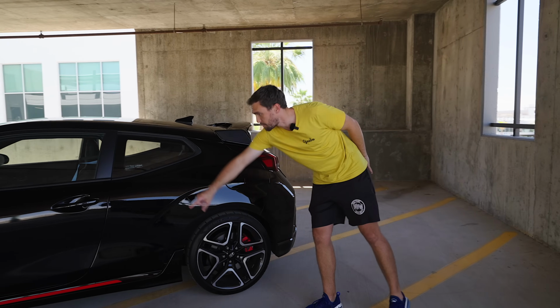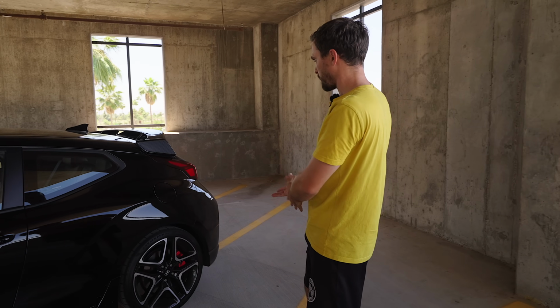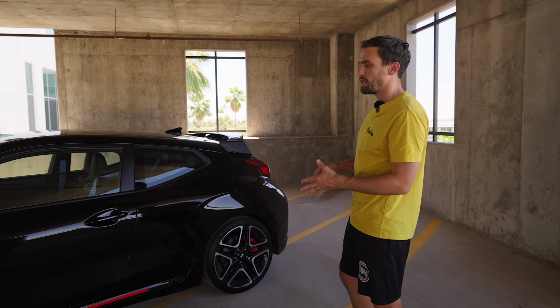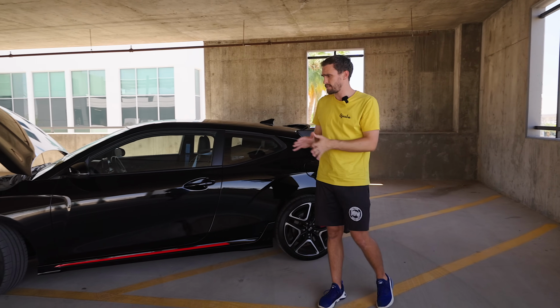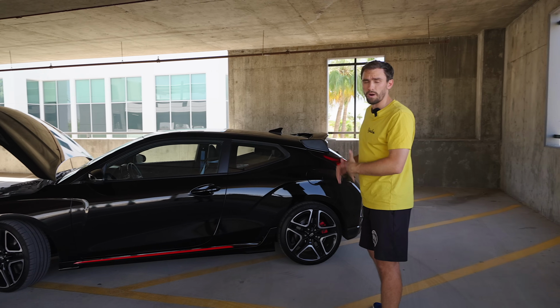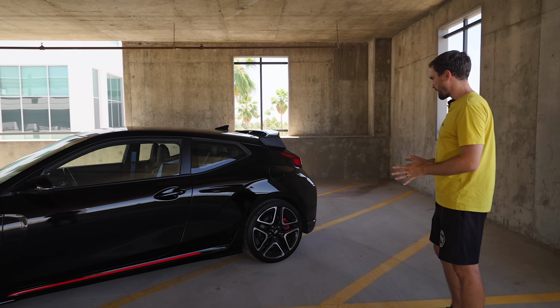It also has red calipers, as you can see, all the way around. Some cars just have the front painted and they leave the rear. Hyundai's done a nice job at updating all of them. And they've also kept the brake design in-house. These are not Brembo brakes. This is their design that they've developed that is specific to this car and able to handle tough track conditions like the Nürburgring. So they look great.